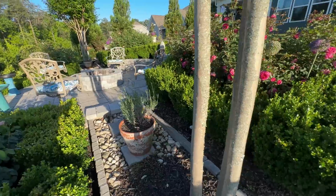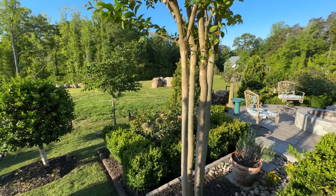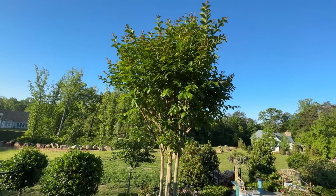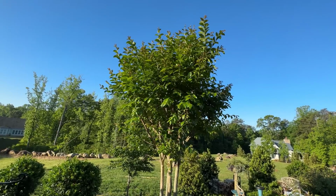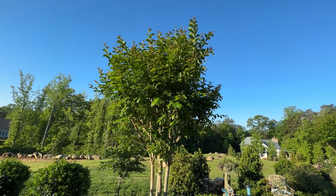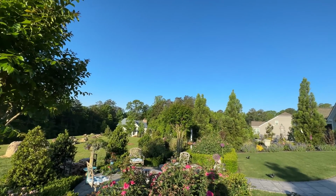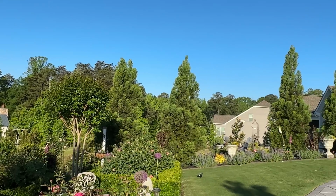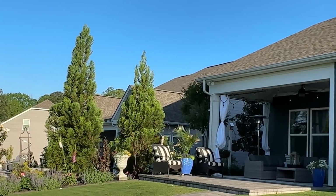Let's move around here. This is a crepe myrtle tree. It has lilac purple blooms. It's called Muskogee. I have 3 of these. One here, one right there, and then another up on the side of the porch right there.